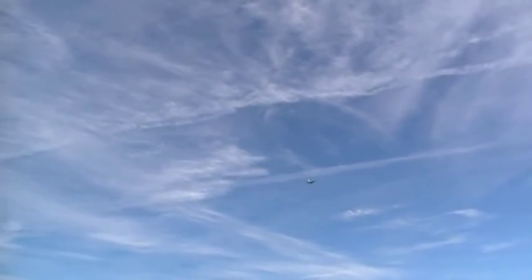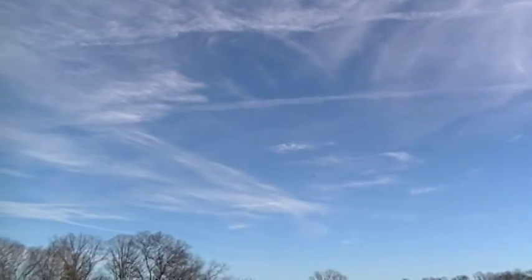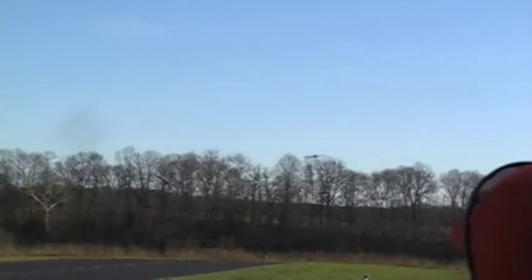All right, let's see how good of a short field landing I can do here. I'm going to bring it in. Landing right to left! Landing.